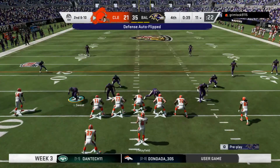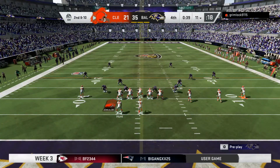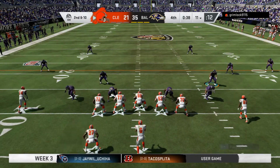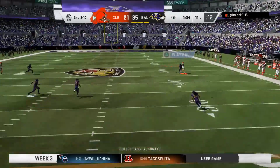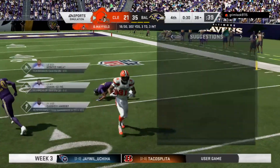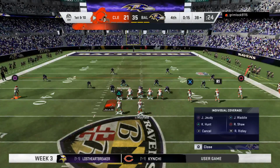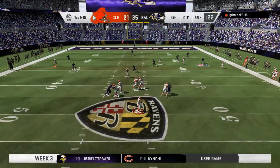So after the incompletion on first, now 2nd and 10. Here's Mayfield. Now a desperation throw deep downfield. Oh, this is taken in. It's complete. It's a big play there for the Browns. And even 50 yards. So how about that for a chain mover? They're all the way down inside the 40 now for 1st and 10.